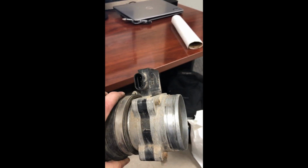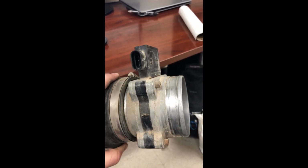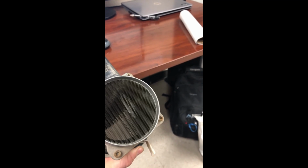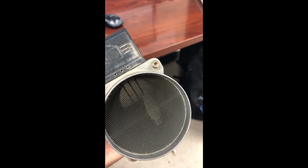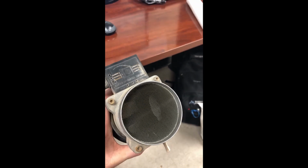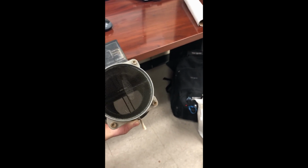Go ahead and pull apart the old intake. It is pretty nasty. And this is the mass flow. And you can see where I put my finger on it right there. It's dirty too. Just gonna go ahead and clean all this up, try to get it where it can breathe a little more. Maybe we can get some mileage out of this bad boy.